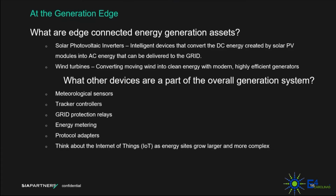In the far northeastern part of the state, the wind turbine industry is very much alive and well. They convert moving wind into clean energy with modern high efficient generators, turbines, if you would. We don't do a lot there, but we have seen that before. It is something that has to be monitored and controlled. But then you think about the other things that are out there. We're looking at chicken litter, swine poop. There are so many different directions that renewable energy is going across the country, not just in eastern North Carolina. And so we try to keep our fingers on the pulse of any and all of that so we can be assured we are part of the solution.